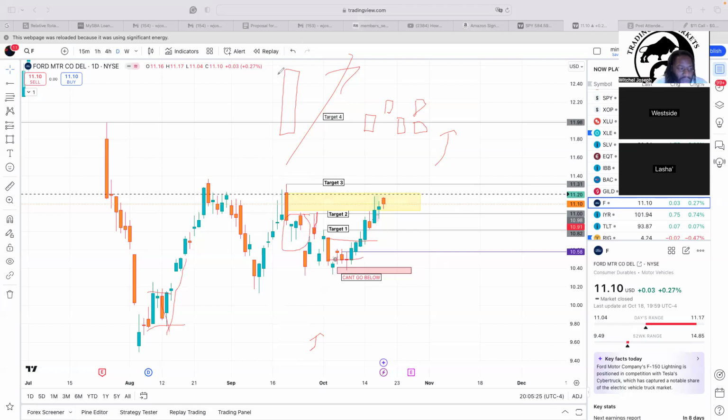So you're looking for imbalances. You're looking for big candles to the left of previous movement. You don't want candle setups that have too much structure, too much back and forth that you have to go through from the past. So that's a really good setup right there. So Ford, that's one right there.